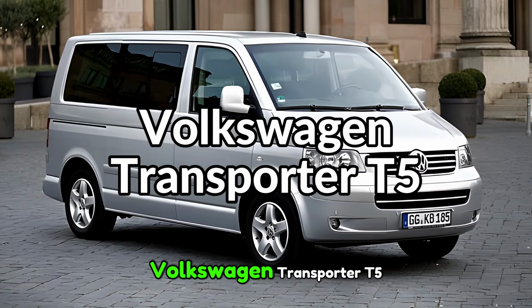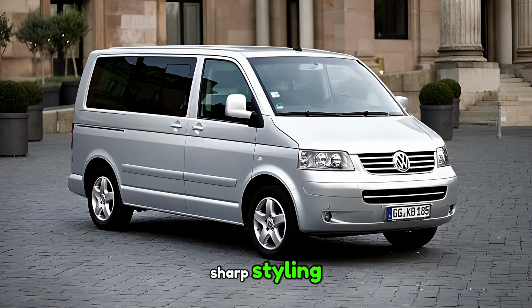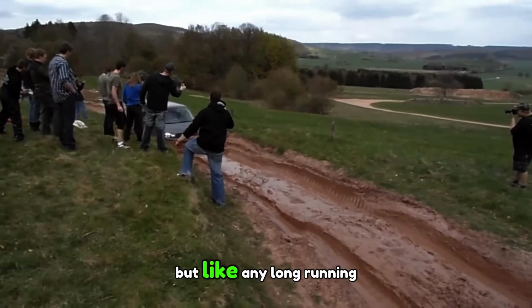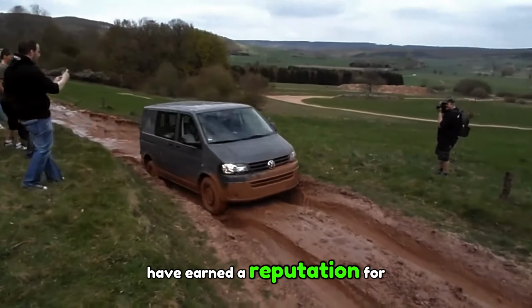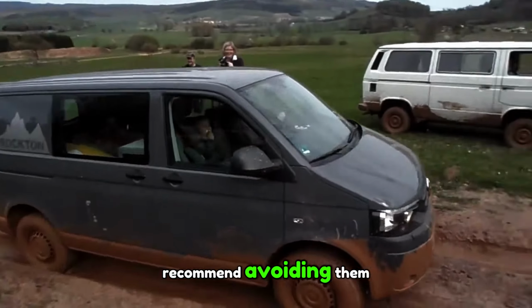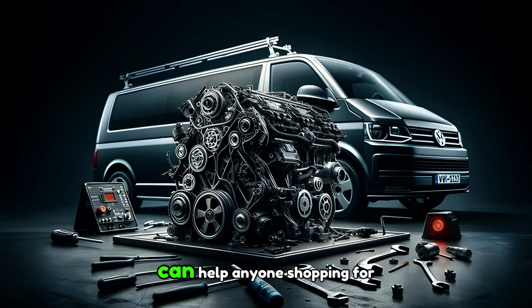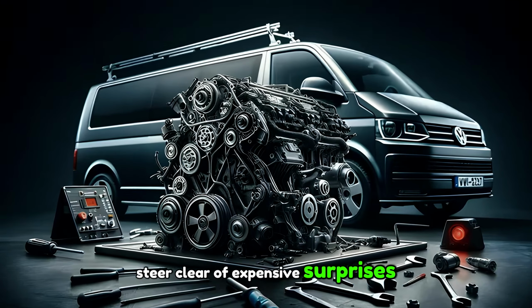When it comes to the Volkswagen Transporter T5, there's a lot to admire. Sharp styling, great drivability, and a huge enthusiast following. But like any long-running model, certain engines in the T5 lineup have earned a reputation for being troublesome enough that many owners and mechanics recommend avoiding them entirely. Understanding why these engines are problematic can help anyone shopping for a used T5 steer clear of expensive surprises.